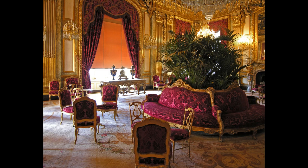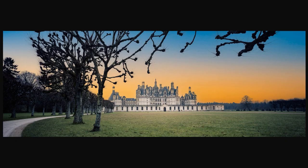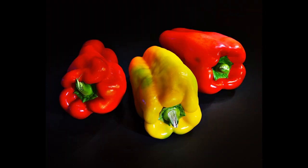Sometimes that involves going somewhere. This, by the way, is not my living room. This is in the Louvre in Paris. This is Chateau Chambord. We might call it a castle in the Loire Valley of France. But you don't have to go somewhere.